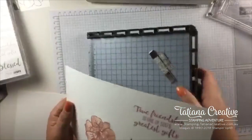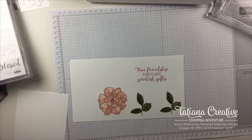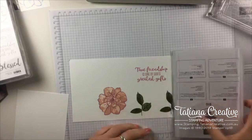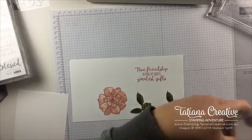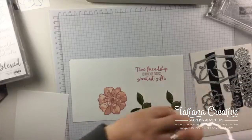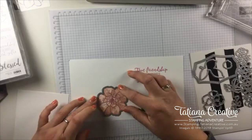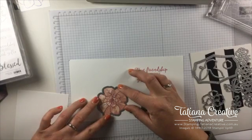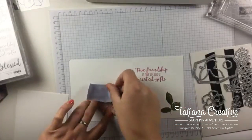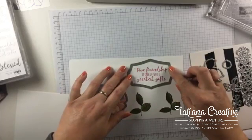Perfect. Now this stamp set does have matching dies, which is always exciting. Hope if I pull them out. And they're called Wild Rose. The stamp is called To a Wild Rose, and the dies are just Wild Rose. And we are able to cut out our flower. Now these are our new dies, so they hug the stamped image, but they still give you the white outline when you die cut. It's just that they hug the image. That's the big difference. Now I was going to use this beautiful die for that beautiful sentiment.